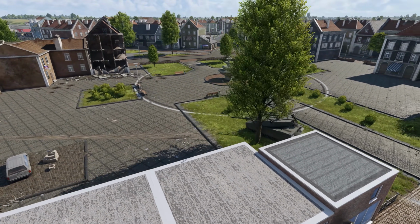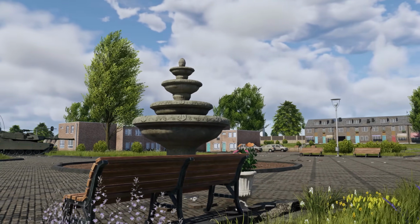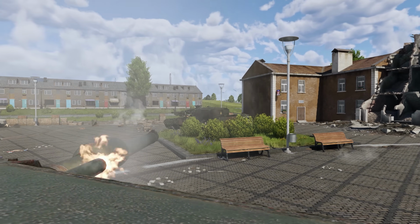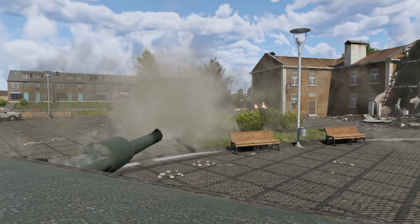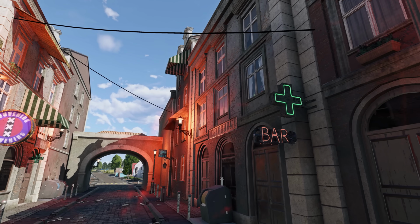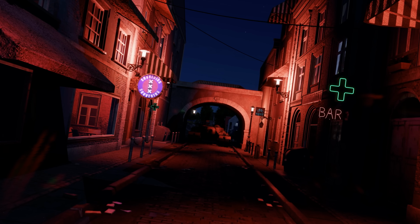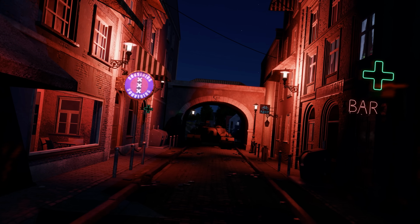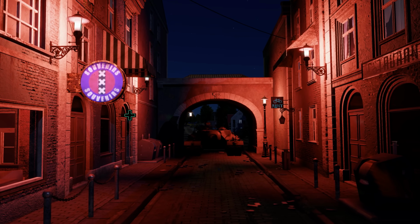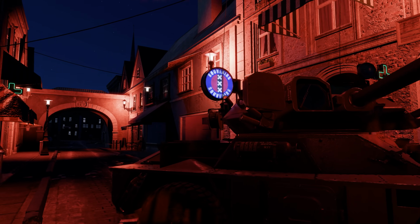It offers no cover save for a single fountain in the middle. Even so, it can only save you from a single shot. This means that you need to clear the entire area before trying to take control over this point. There's also a block nearby with a small alley that shines an intriguing red light on the nearby houses. Maybe we should visit this place when the sun goes down to take some atmospheric pictures.